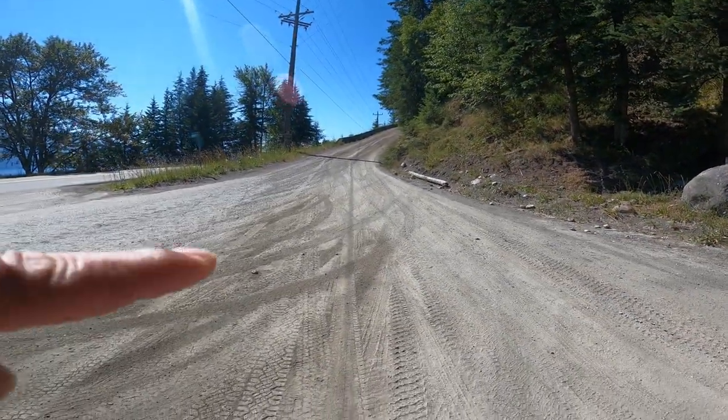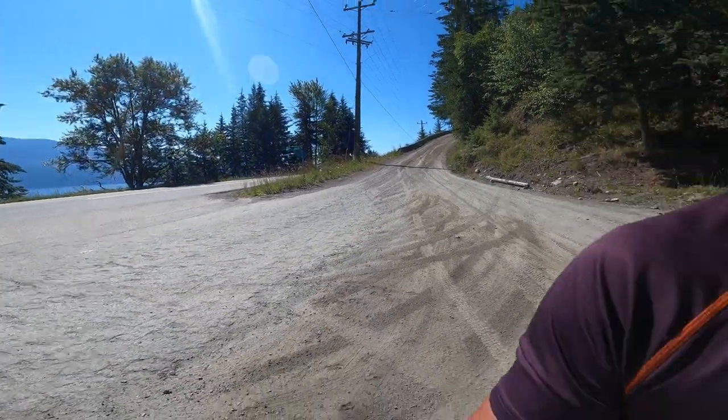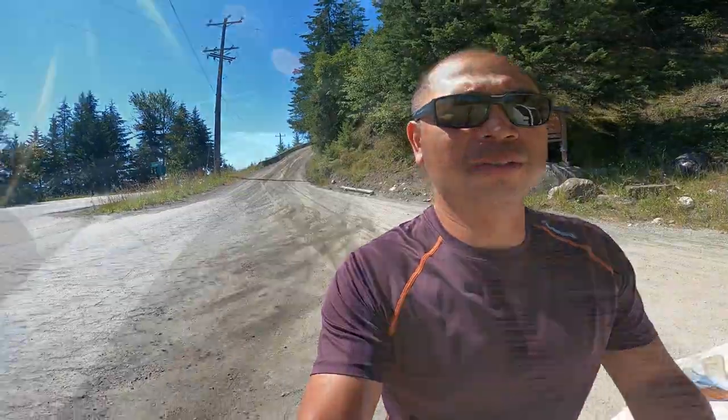Cave tour. Here we go. First off, a 10-kilometer gravel road. I think it's pretty steep, so I'm gonna take it slow. Let's go.